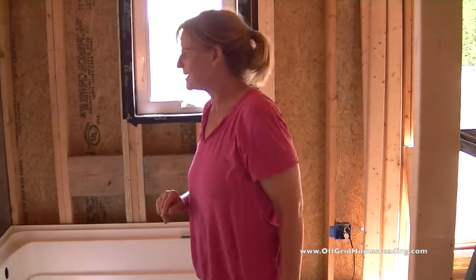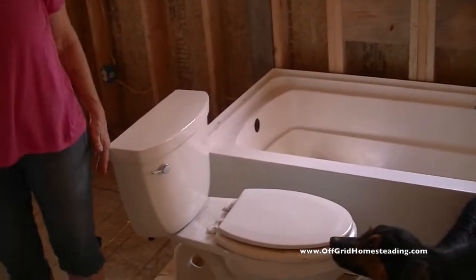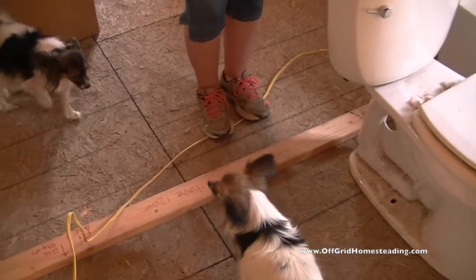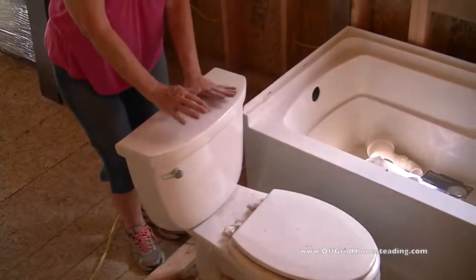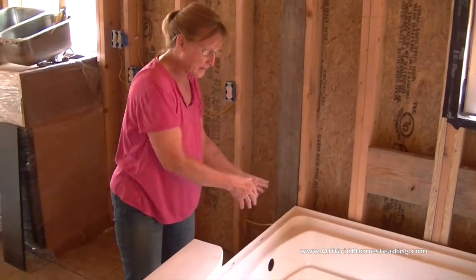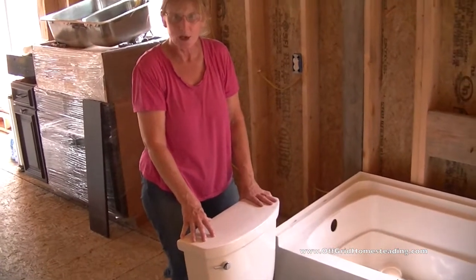So as soon as John's done with this wall, we'll do this one, and then we'll do the plumbing for the toilet. Cut down, do the plumbing for the bathtub. We talked to a plumber at Lowe's.